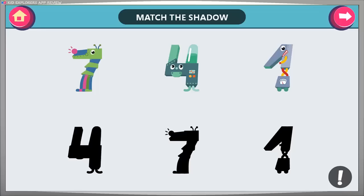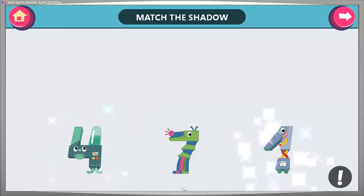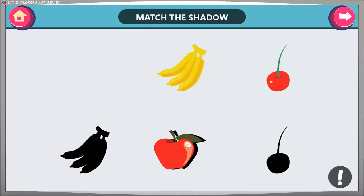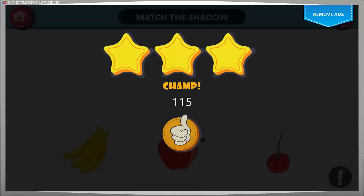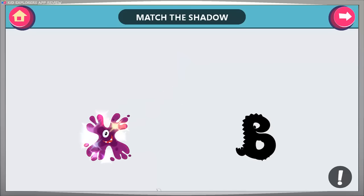Match the pictures to their shadows. 7. 4. 1. Phenomenal! Match the pictures to their shadows. Apple. Banana. Cherry. You are a champ. Match the picture to the right shadow. X. Excellent.